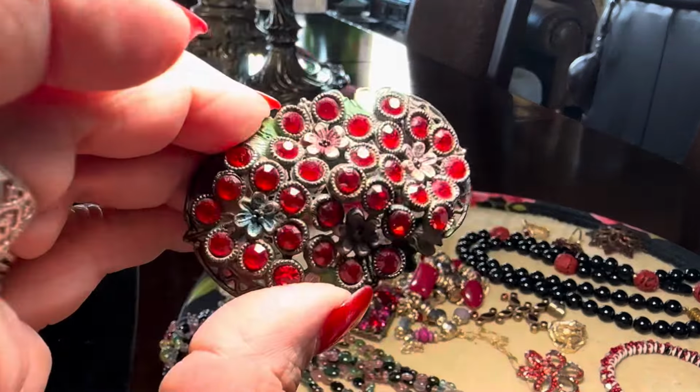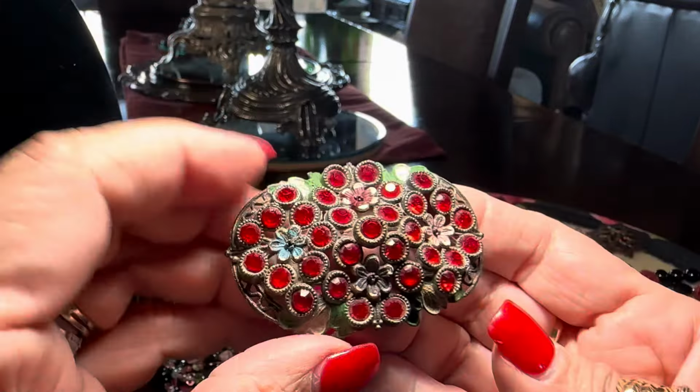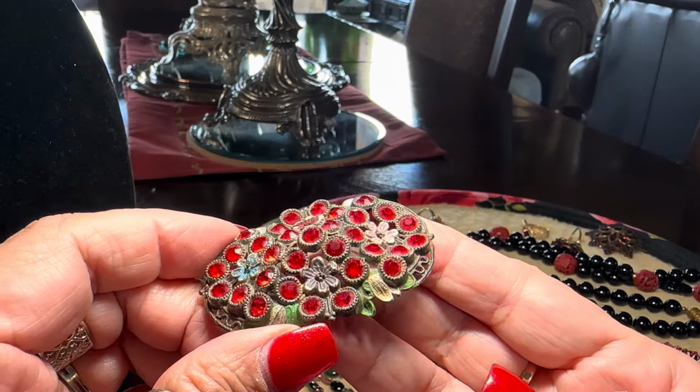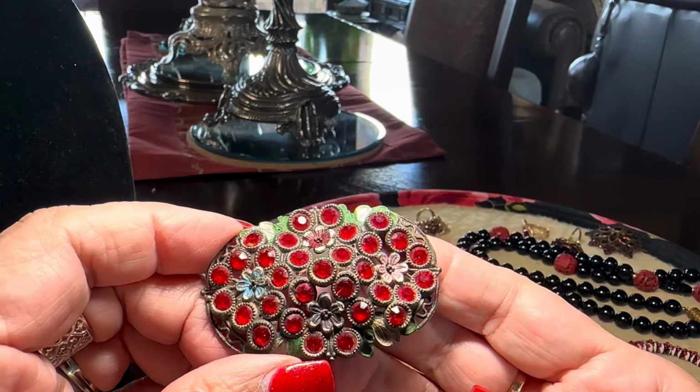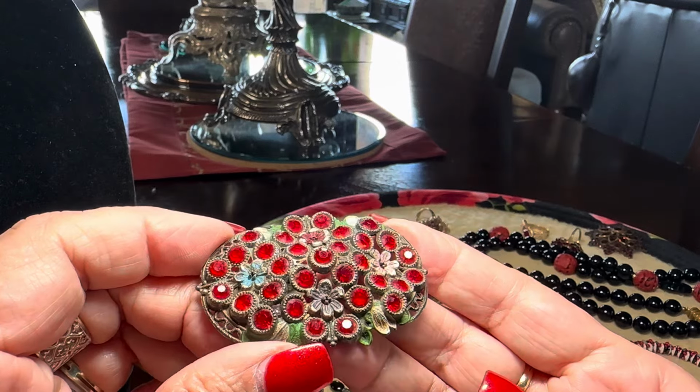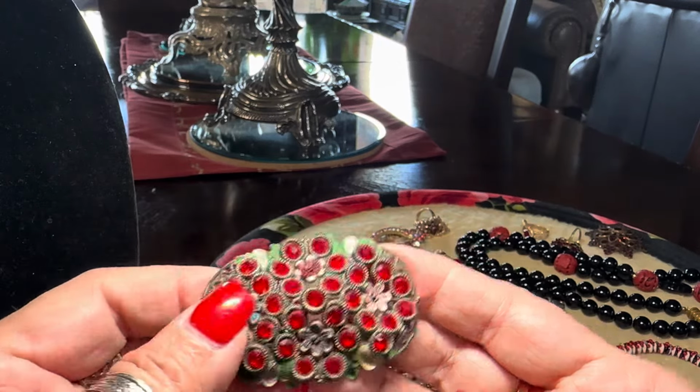And this is a piece I recently bought from my friend Anna. So it's enamel with paste stones. Needs a little cleaning, it's a little dusty. But it's very pretty. Love the little flowers.